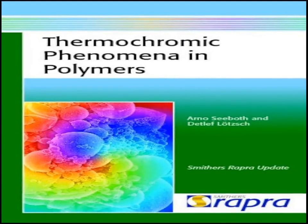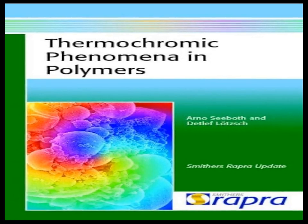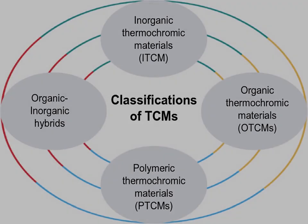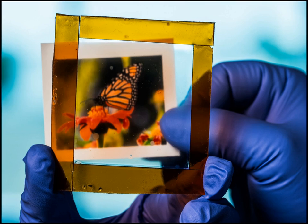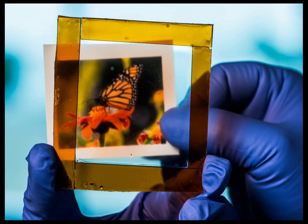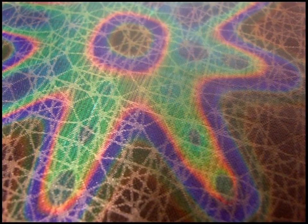Thermochromic materials are a class of materials that undergo a reversible change in color when exposed to a change in temperature. This transformation is primarily based on a thermally induced alteration in the material's optical properties, such as absorption, transmission, or reflection. Thermochromic materials are often used in a range of applications, from consumer products to advanced scientific research, due to their unique ability to provide visual feedback on temperature changes without the need for external sensors.